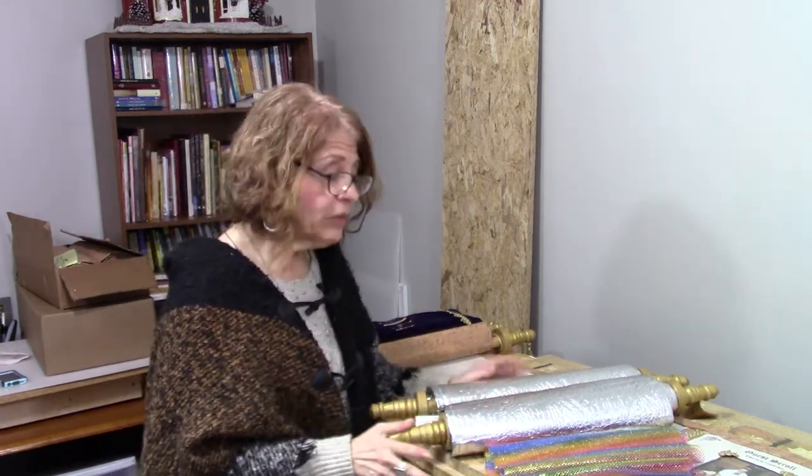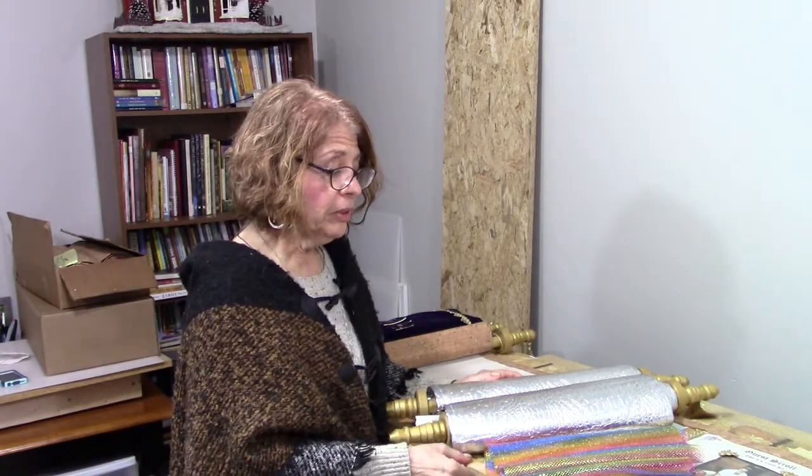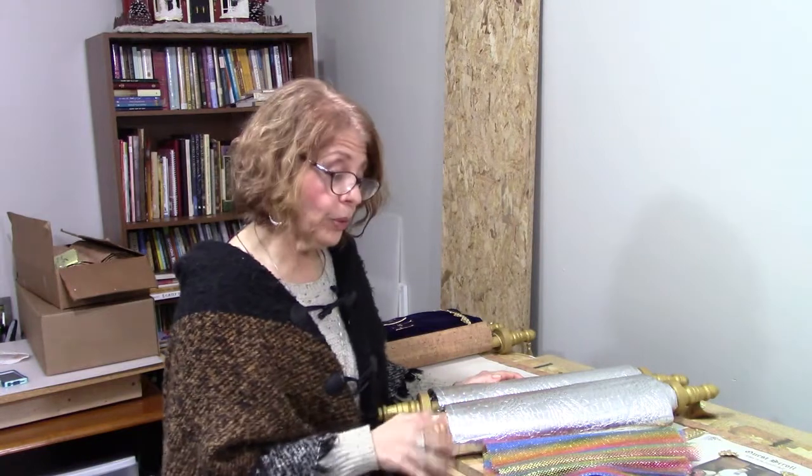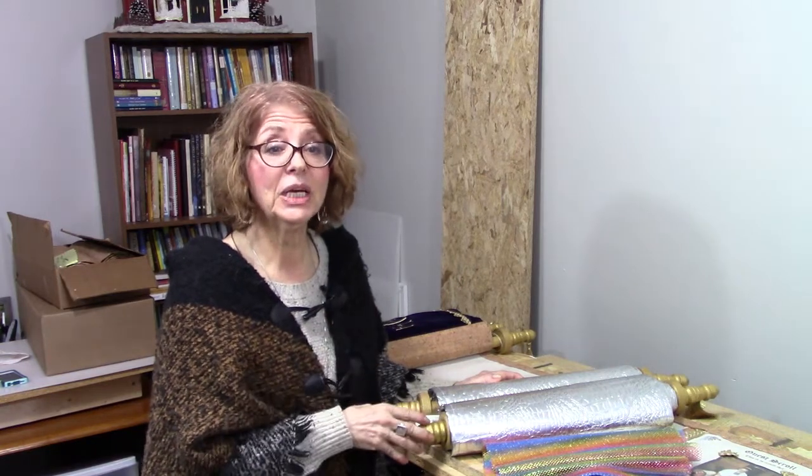But you do have the option of custom made with your own material if it works. But there is an extra charge for that because there's a certain amount of legwork that I have to do with my vendors to make sure it's okay.